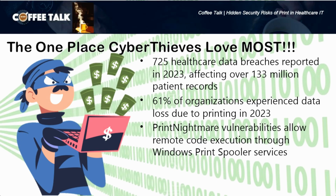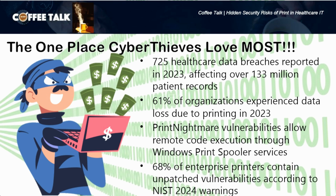Vulnerabilities like PrintNightmare use remote code execution within Windows Print Spooler. Anybody who's living in a Microsoft environment, they're using Windows Print Spooler. So they can achieve remote code execution through a product that you don't even think about using when you're using it. And more than two-thirds of enterprise printers have unpatched vulnerabilities. This, according to a study released by NIST last year. So it's a bigger problem than a lot of people think it is. It's a huge, huge problem confronting all of us.